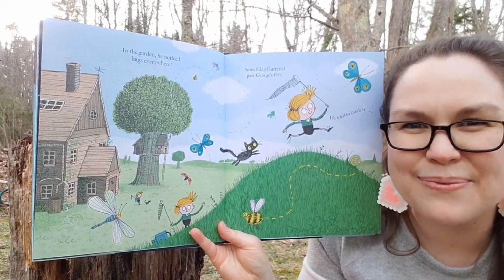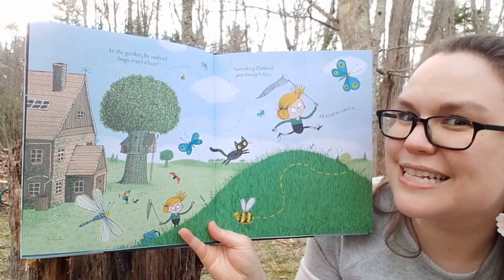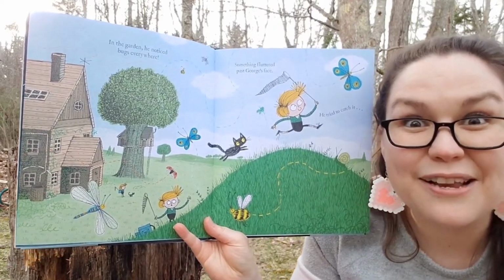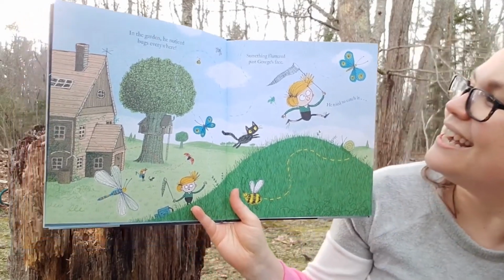Are there bugs everywhere in your yard right now? I know there's a lot of bugs on the ground. I've even found some ticks. But there's also lots of fun bugs that have been around too, and lots of wiggly worms.